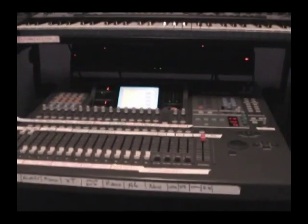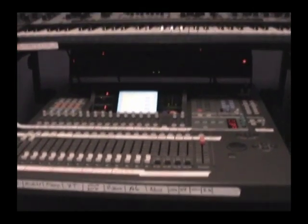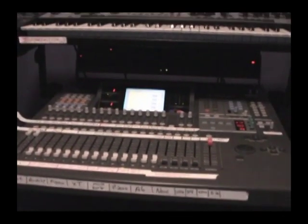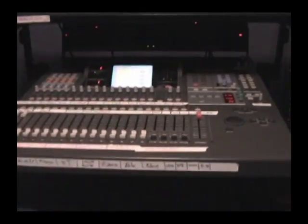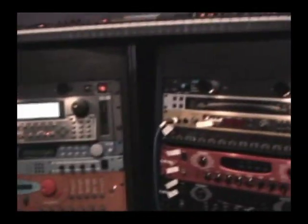Although she's close to retirement, I'm considering getting the O2R 96, the newest, latest, greatest version of this console. It just came out a couple months ago. So that's pretty much it. And I'm trying to think what else is in my room here of interest. I guess that's pretty much the world as I sit here and view it. That's basically what I look at all day, every day.